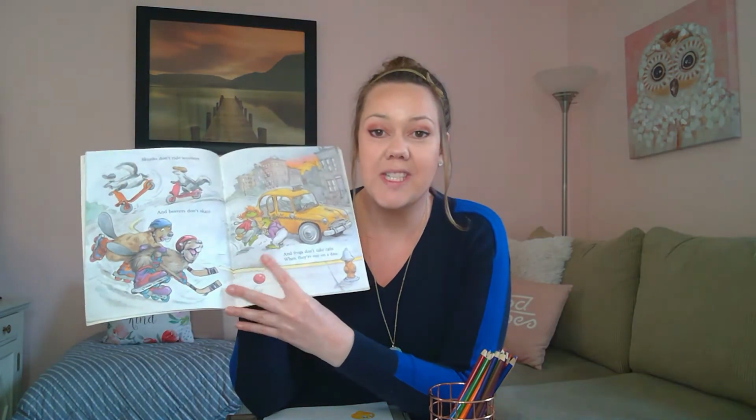That's me. So this morning I read a story all about animals doing super silly things that animals typically never do. The story was called Dogs Don't Wear Sneakers, and in the story all of these animals were doing goofy things, like cows were dancing and frogs were taking a cab. So typically we don't see animals doing those kinds of things.